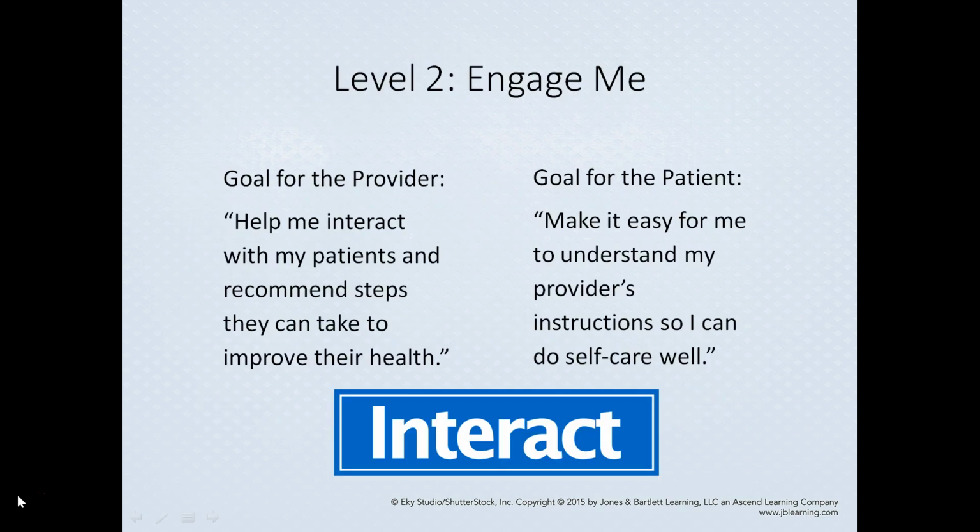The next level is engage me. This level requires some level of interaction and provides value to both patient and clinician. Also at this level, there is an expectation that the patient will be proactively informed. So goals for the provider, help me interact with my patients and recommend steps they can take to improve their health. And then of course the goal for the patient, make it easy for me to understand my provider's instructions so I can do self-care well.